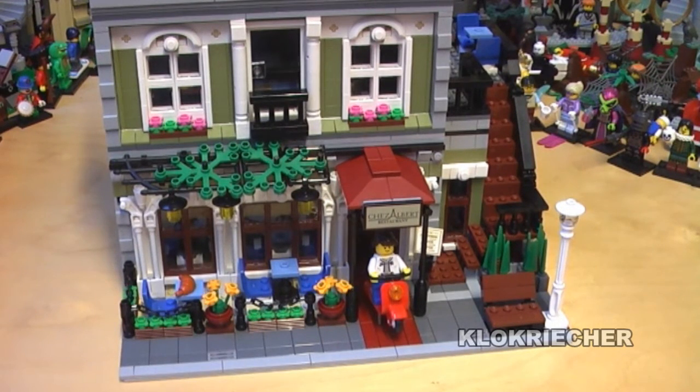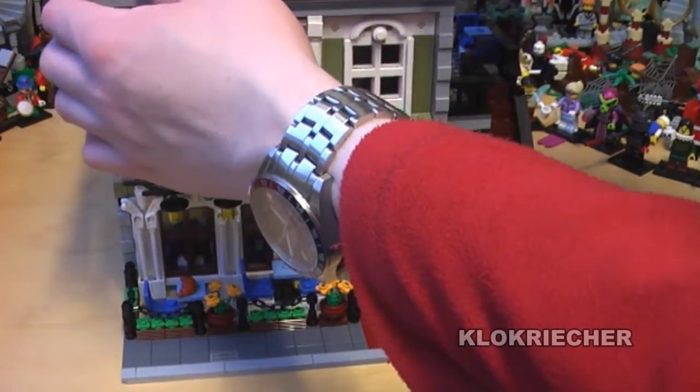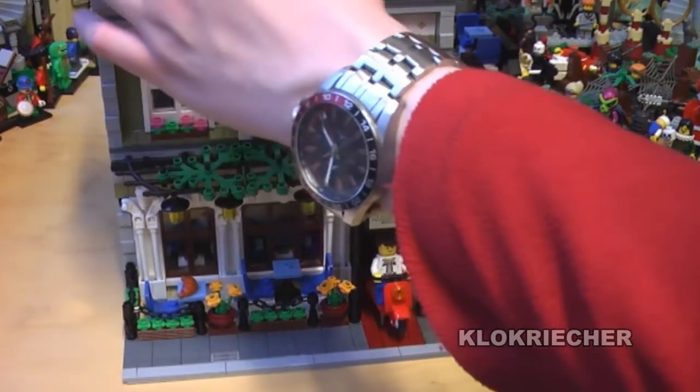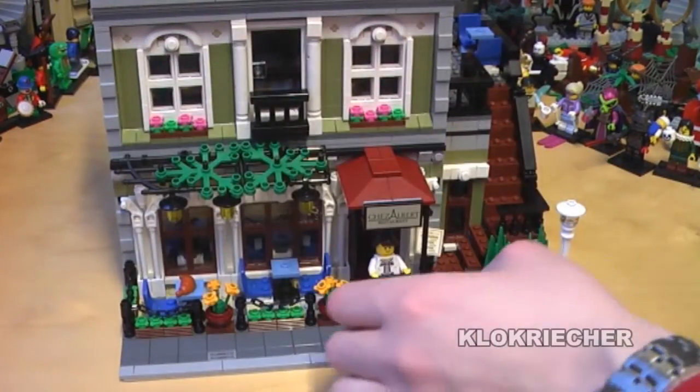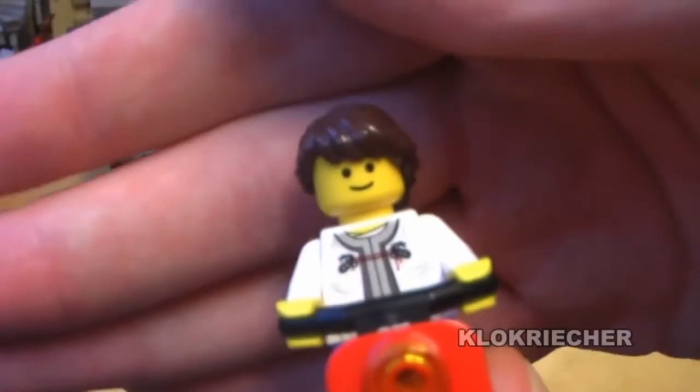It's just a very highly detailed set, a high quality set, and it offers so much. You can have some nice play value here and have some nice stories with that, and it also looks great next to the other modulars. That's another point I want to make for the set, and the fact that the sections here come off also makes it perfect, and it also holds on to the traditions of the modulars, and this is just fine. And the only problem which I have with every modular, the classic smiley face.